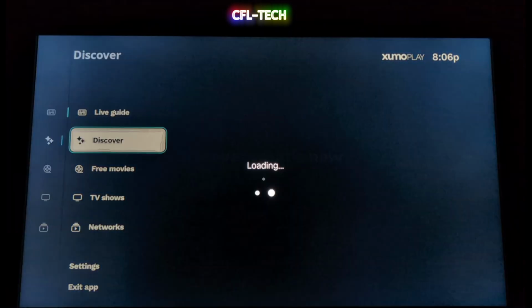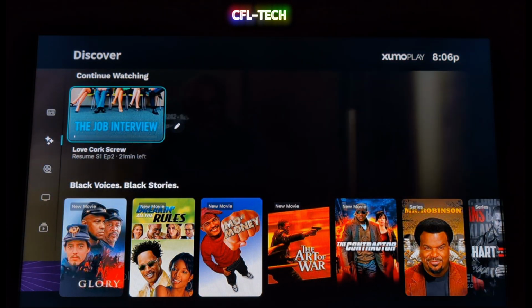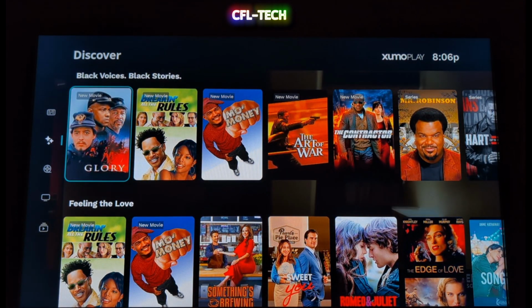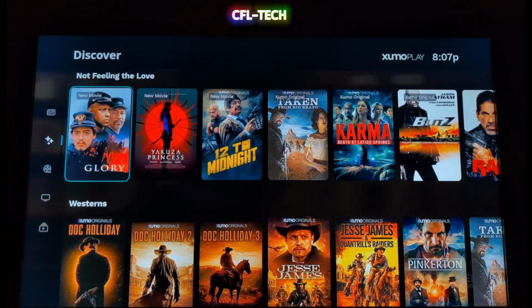Let's look at Discover real quick. And you see here now they have the channels running in the background. The job interview we were watching earlier, that's a really good show. Check that one out. It's very interesting. Then you have Black Voices, Black Stories under Discover. You have Feeling the Love. You have Not Feeling the Love titles on here. Now, we're not going to scroll through all these movies.